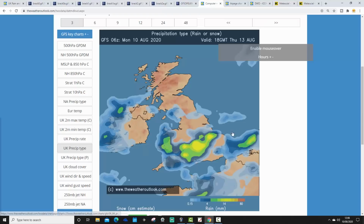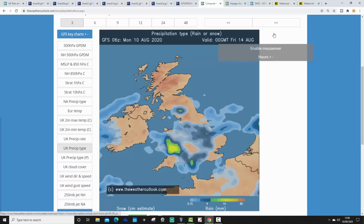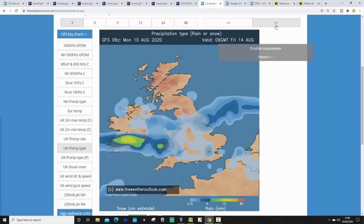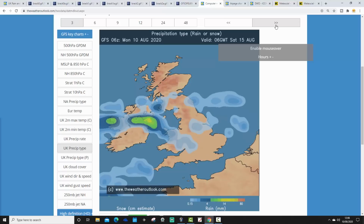So Thursday again, lots of storms, especially focused on the south this time, less so up in the north. It's the south that gets the storm, particularly across southern parts of England and Wales from Thursday into Friday. By Friday, we probably start to lose the thundery potential out of the atmosphere as things just begin to cool down, become less hot really as we go through into Friday. We won't go any further than that.